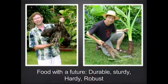Transition is really simple. You grow different types of crops. I've told you I have a wide variety of them, but the whole idea is you produce things which are durable, sturdy, hardy and robust. That's what you need. They have to be climate change ready.